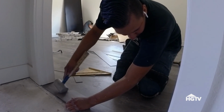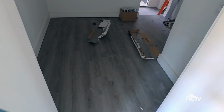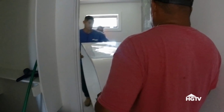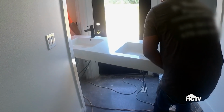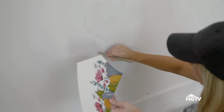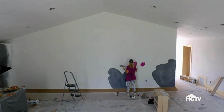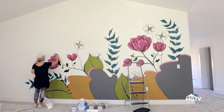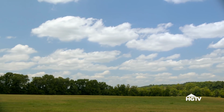Because there isn't cement flooring in the girls' bedrooms, we're installing a gray-toned vinyl flooring. The main bathroom is getting a contemporary bathtub and a vanity with 2 sinks. In the main living space, Cheryl's back. She's getting started on the custom mural. It's gonna be fun and unexpected, and I know Jen and Phil are going to love it.